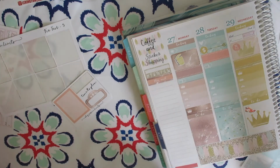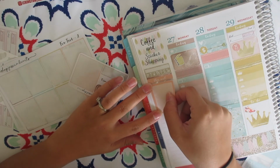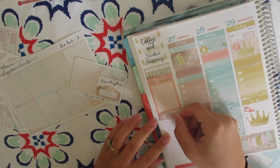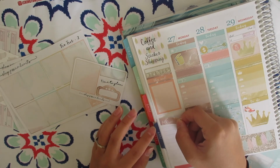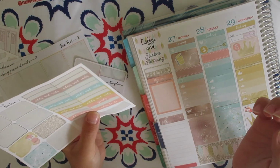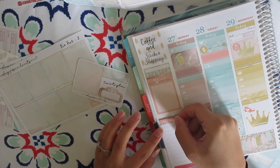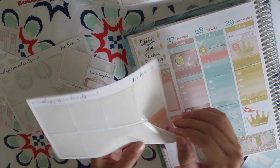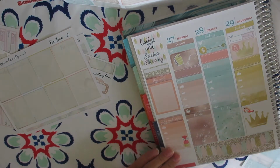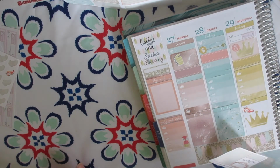Okay, I'm going to put the weekly box because I'm going to use that for my dinners. I'm going to put another piece of washi. I think I'm going to put a little space in between. Okay, and then I'm going to put odds and ends. And then put in my last ombre checklist under that. Then I'm going to put in a half box. So my full boxes are gone and my ombre boxes.